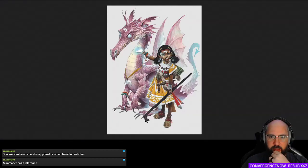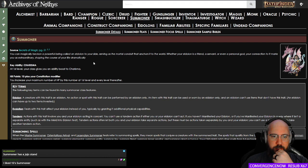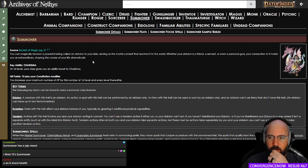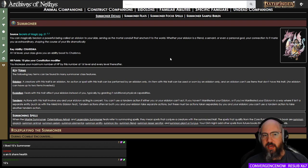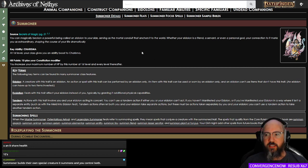They don't really go into much detail about that. They're just like, you can summon a creature, and you can do stuff. Summoner has a JoJo stand. I don't know what that means. You and it share health. So the Eidolon is essentially a creature-based extension of yourself. Summoner builds their own special creature and summons it, and then you control both.